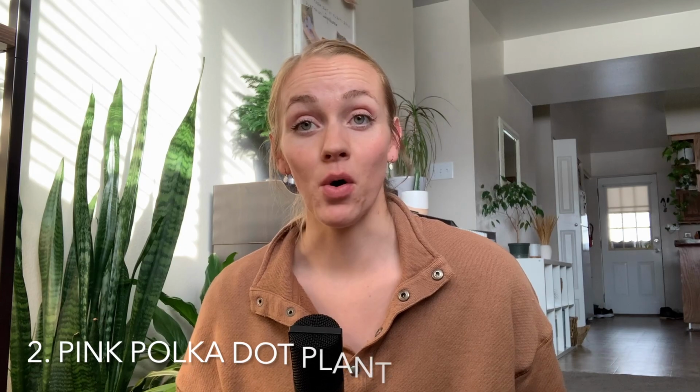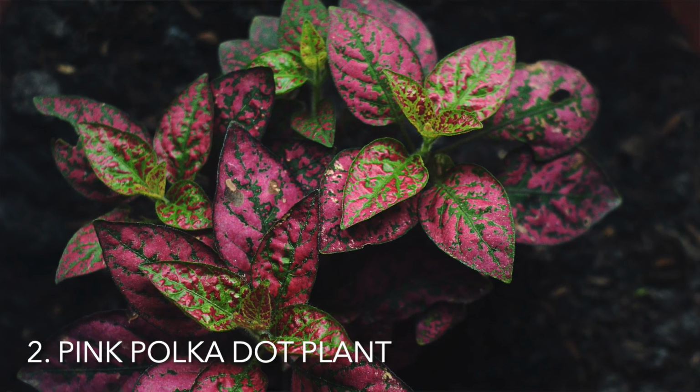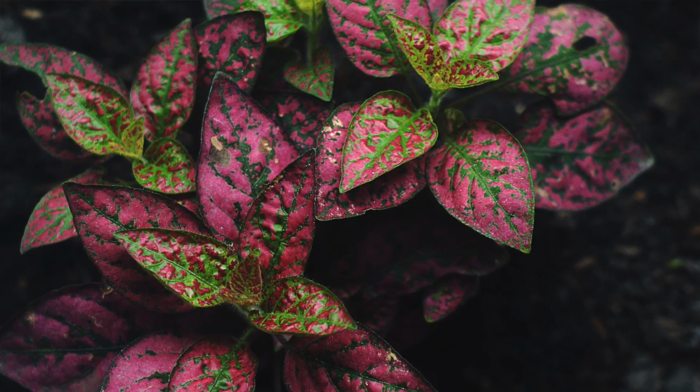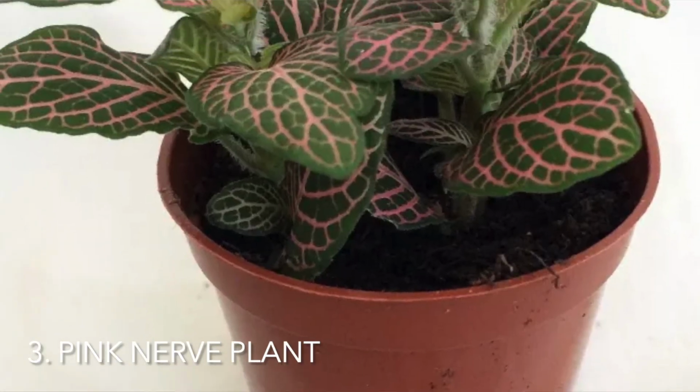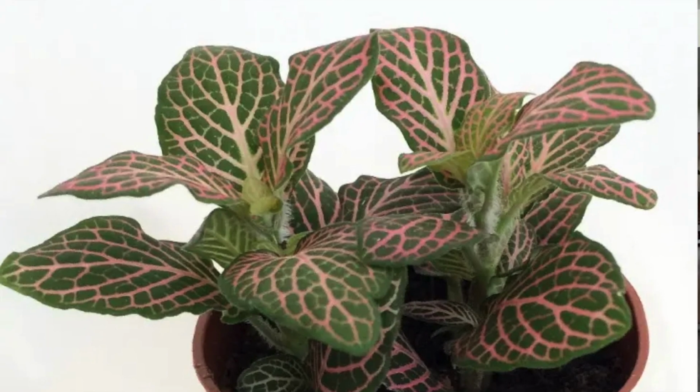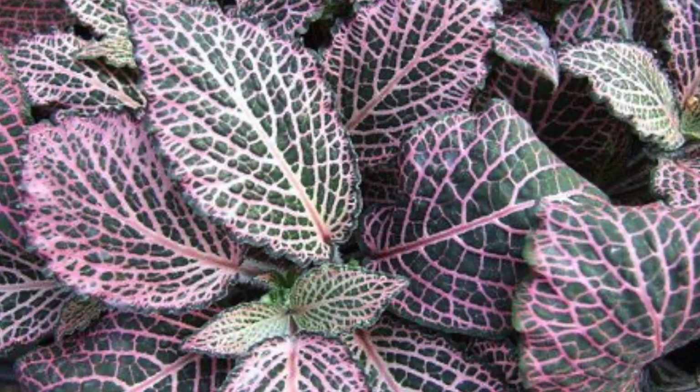Next is the pink polka dot plant, and it has these ovate green leaves that are spotted with rose, pink, or lavender specks. Another one that I suggest, it's similar to the pink polka dot plant, but it's not quite the same, is the pink nerve plant. This one has green leaves with bright pink or red veining on the leaves.